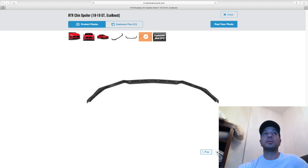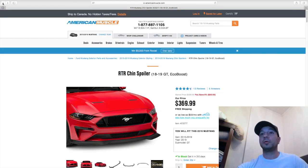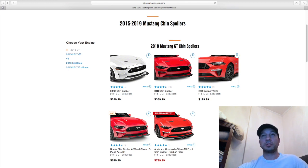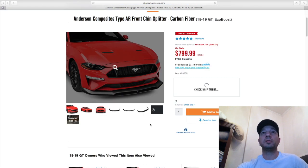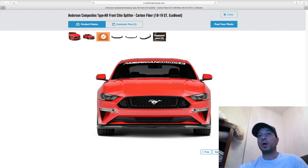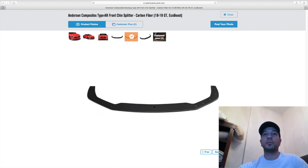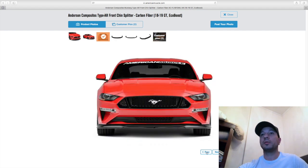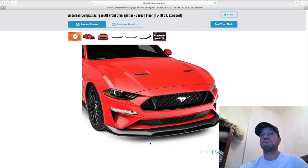And then the 3rd one I like, it's actually carbon fiber, and it's this one here, Type AR Anderson. It's really nice. So this one's actually expensive. It's like $800 American. I'm Canadian, so for me that's going to be about $1,100. And that's fine. I mean, if that's the one we pick, then that's the one I'll get. Yeah, so this one's really nice. Looks awesome. I like that one. It's aggressive and sporty. Yeah, it looks really good.